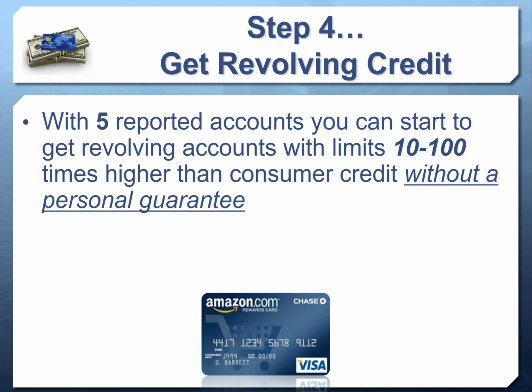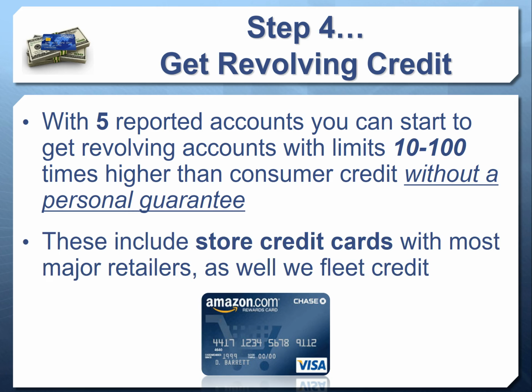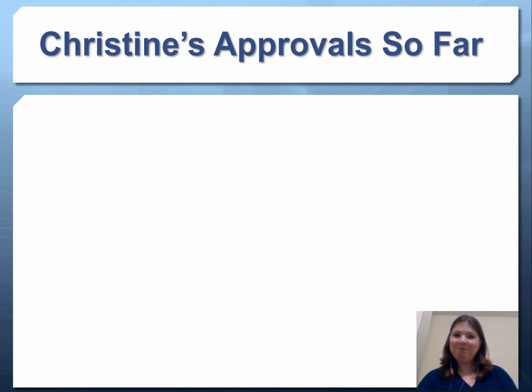Those are individual credit card limits that don't require a personal guarantee. And these include store credit cards with most major retailers. You can also get fleet credit for fuel and vehicle repairs and maintenance, which works great for anybody in the transportation industry, for example, once you have at least 5 accounts reporting.